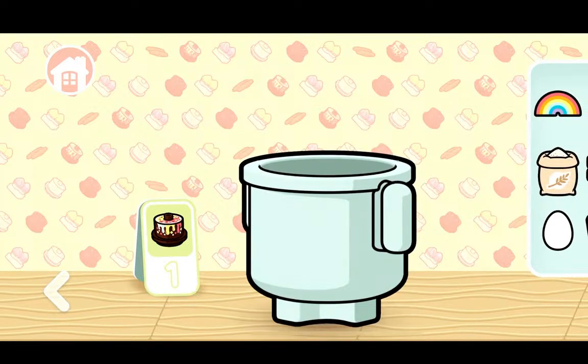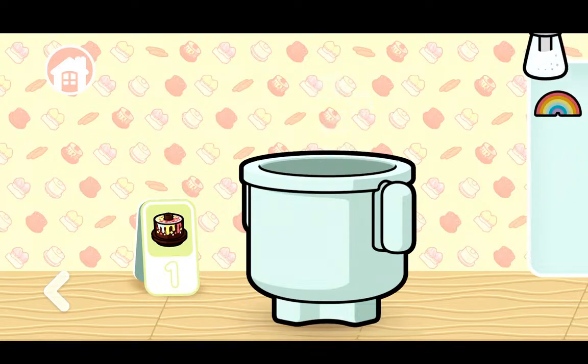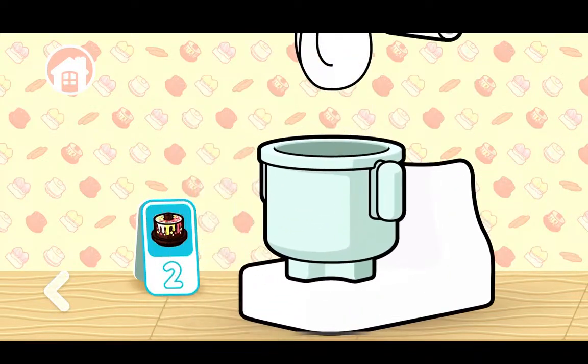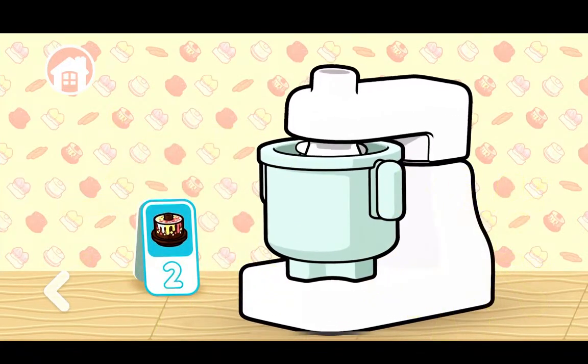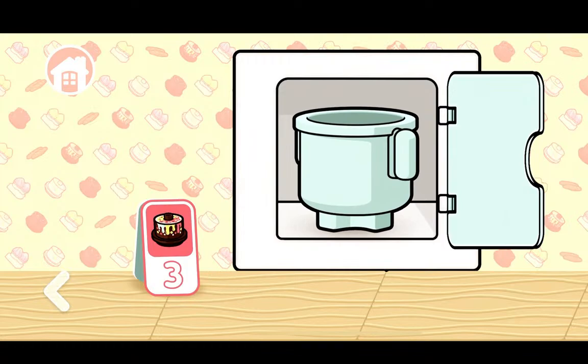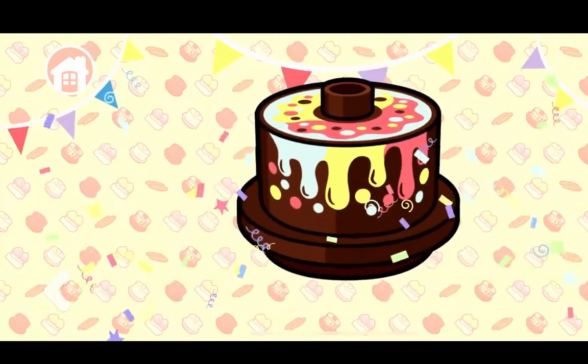Okay, we need to take chocolate, egg, some butter, flour, a little bit of salt, and multicolored icing. Okay, now we need to mix all ingredients. It's step two. Oh. Okay, and then put the cake in the oven. It's step three. And here's our cake. Super.